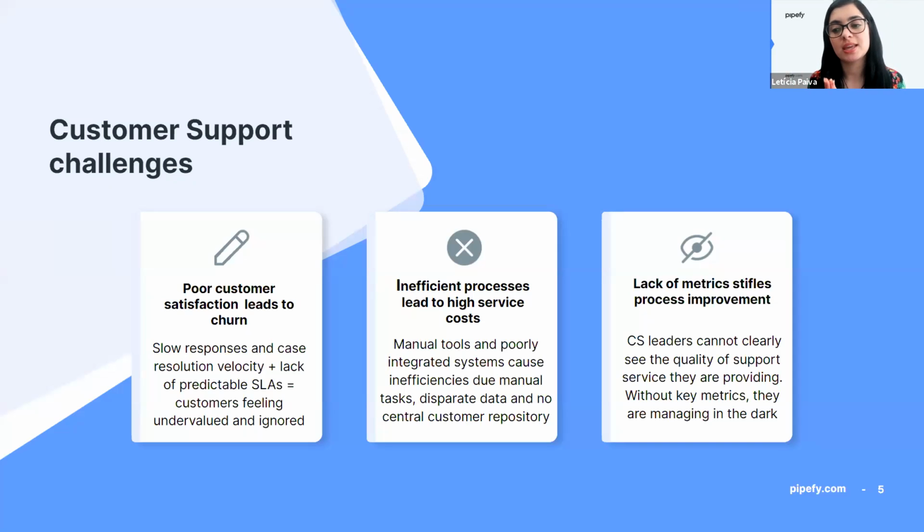And third, we can't really improve what we can't measure, right? So not having the right metrics in place and not keeping up with your processes and understanding where are your bottlenecks, where are you being efficient, where are you being inefficient, what's the quality of the service that you're providing, is also something that makes these leaders unable to optimize the operation and optimize their processes.